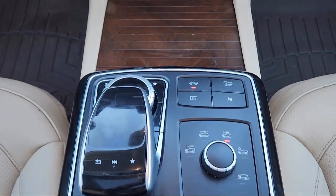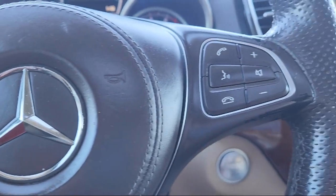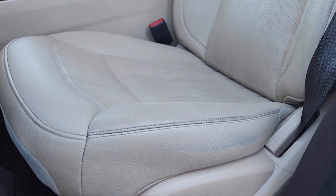Our inventory is sourced from our free Mercedes-Benz store, so they are nice local trades that are fully serviced and backed with a national warranty.